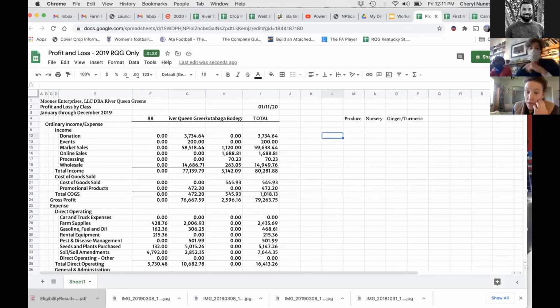No subcategories. What I'm saying is you can break this down so that you've got your classes as columns, and then you can still have your market sales and your online sales here as rows. So it's broken down, you've got your columns and your rows. That's what classes allow you to do.